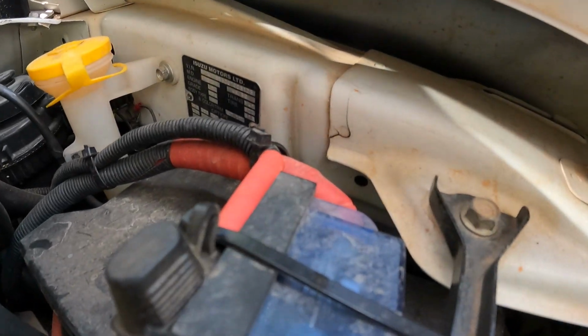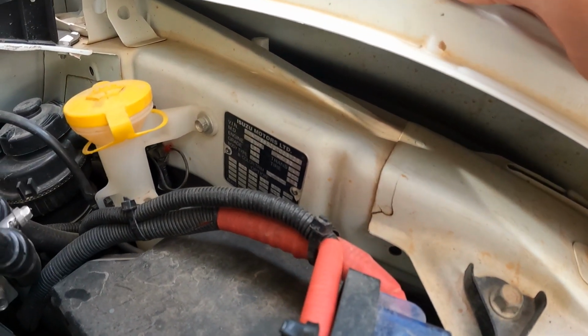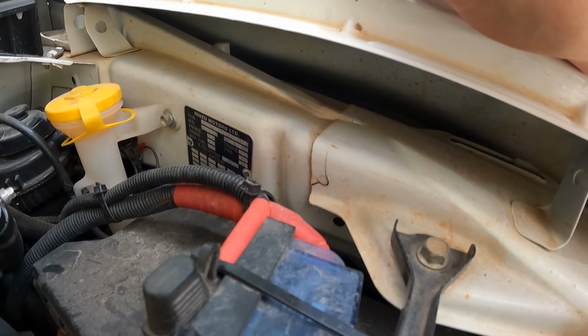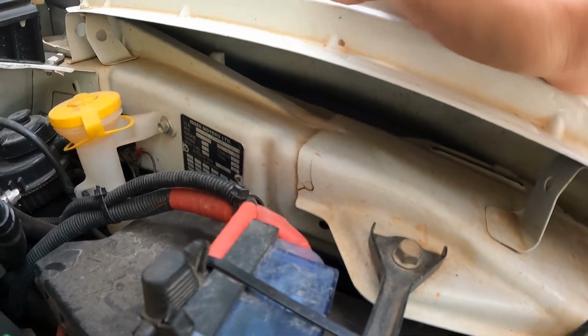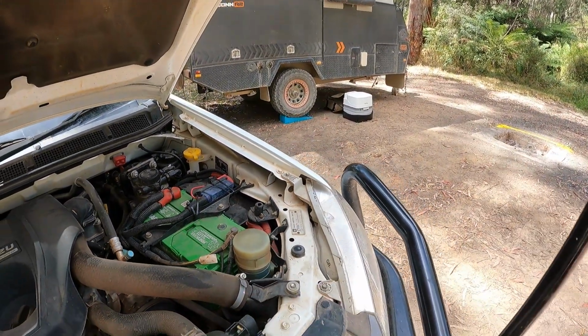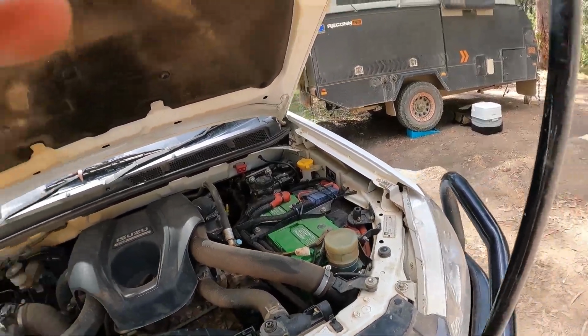I'll zoom right in. So that crack has gotten bigger. It was only small initially, it's just around the spot weld. I don't know what they're going to do with it, because this whole piece I guess has to come out. Could be a fairly substantial repair. So yeah, they're quoting 3 weeks, which doesn't suit us at all.